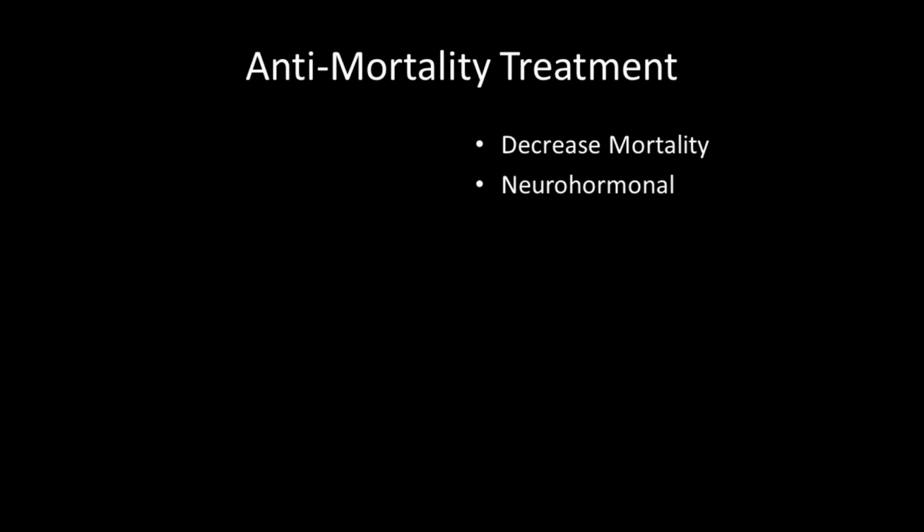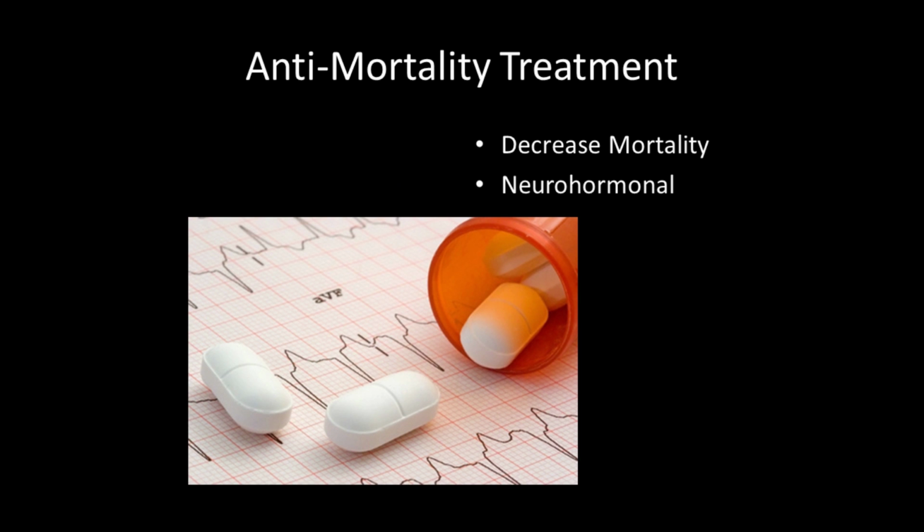The true goal of treatment, however, is to decrease mortality. This is achieved through neurohormonal therapy such as ACE inhibitors, ARBs, beta blockers, aldosterone receptor antagonists, and vasodilators in an attempt to lower blood pressure and the strain on the heart muscle.